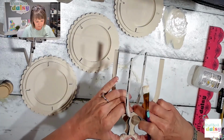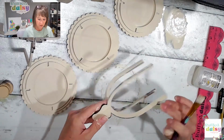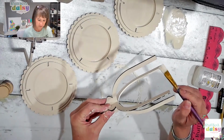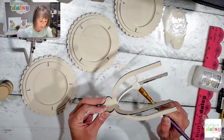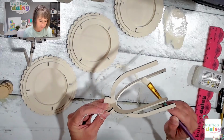Yeah, crazy. So when you put these together, it's going to be flush here and flush up here, just so you know. There shouldn't be any edge that you can feel. It should be flush when you're touching it. That's when you know it's put together. If you can still feel kind of the edge of one, it's not pressed in all the way.